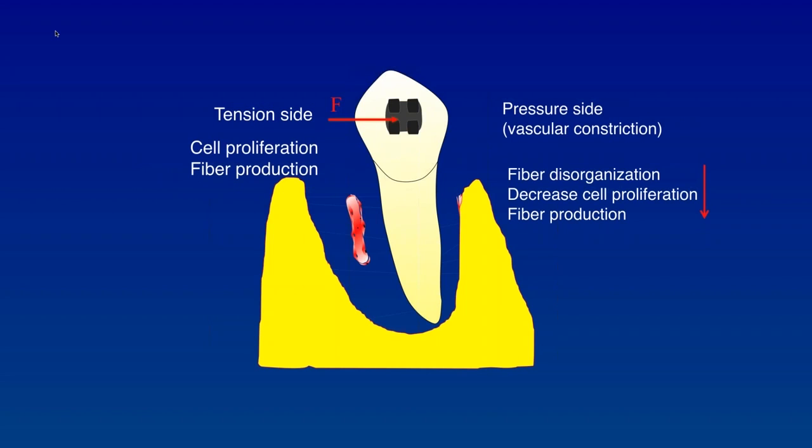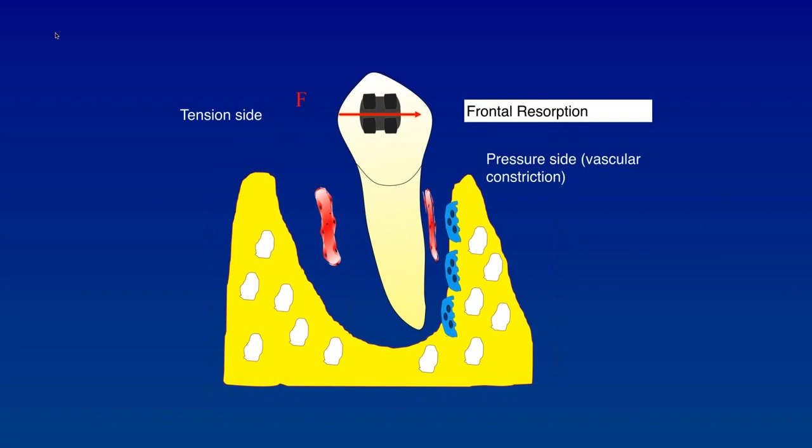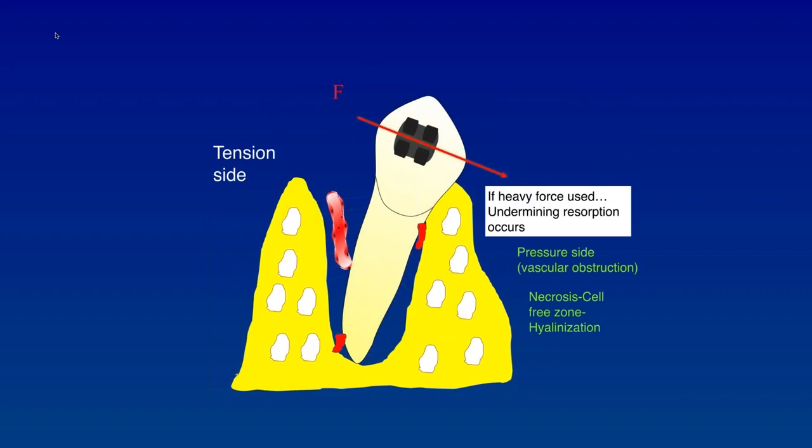We all have watched and learned in our biology classes how this works. We put a force on one side, and on the pressure side we create vascular constriction and decrease of cell proliferation, and you know the rest here. We get frontal resorption and the tooth moves. The whole key that we all want in treatment is that full bodily movement, putting enough force or tension on a tooth to move it bodily, without getting avascular necrosis. So that's our key. Basically, when we increase the force too much, we get undermining resorption, and we have necrosis.